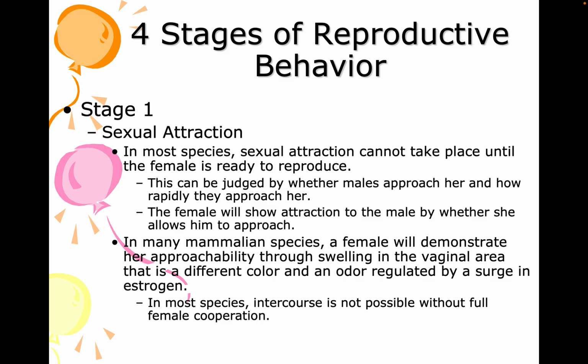In most species, intercourse is not possible without full female cooperation, and this is true of cats and dogs. And cows, the first time a heifer has intercourse, of course, sometimes it can do damage. Sometimes she doesn't get into the right position. If the animal has a tail, they have to move the tail over to the side.